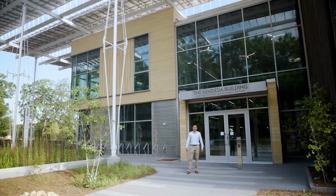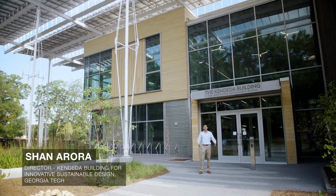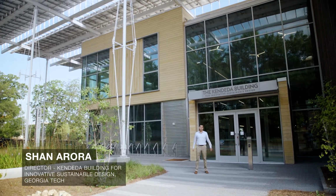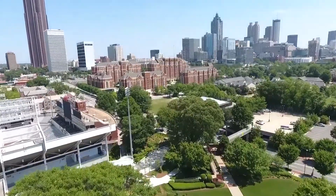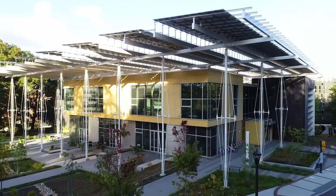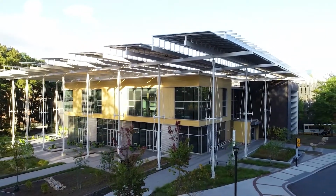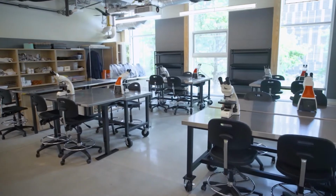Hello, my name is Sean Aurora, and I have the honor of serving as the director of the Kendeda Building for Innovative Sustainable Design at the Georgia Institute of Technology in Atlanta, Georgia. The Kendeda Building is a 37,000 square foot indoor, plus another 10,000 square foot outdoor, multidisciplinary, non-departmental education building.